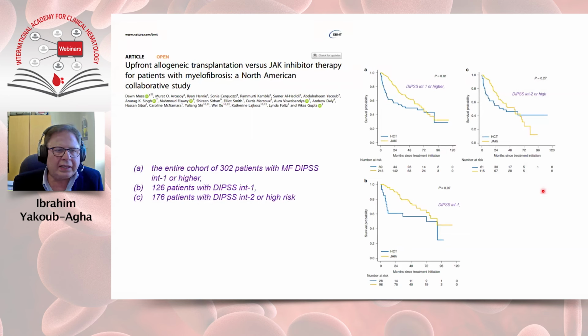More recently, this study compared upfront allogeneic transplantation versus JAK inhibitors in patients with MF with DIPSS intermediate 1 or higher. So JAK inhibitor gave better results in those with DIPSS intermediate 1. But when it comes to DIPSS intermediate 2 or high, at the beginning, the difference was not that much, but at the end, you have this plateau with allogeneic transplantation, and without transplantation, the curve is going down.